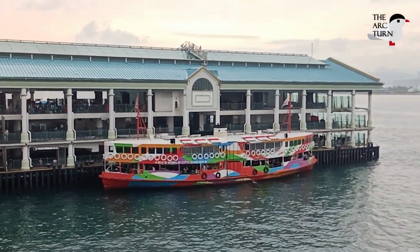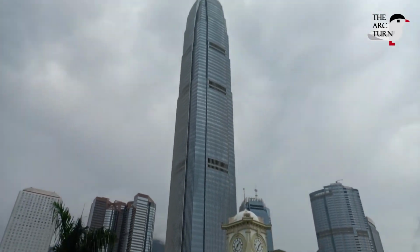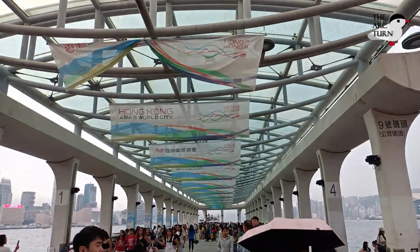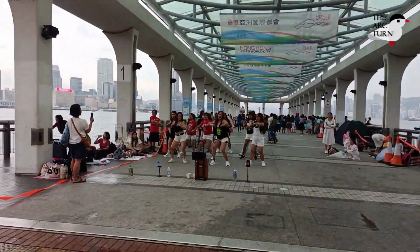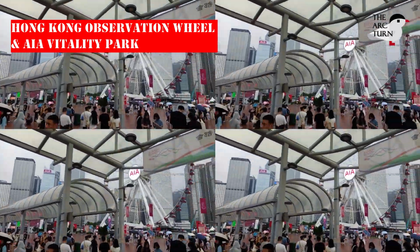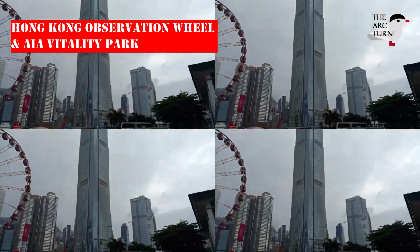After that, I went outside and started walking towards Causeway Bay. From Central Pier, you can probably walk 3 to 4 kilometers. It's a very pleasant area, and this particular segment near Central Pier is very famous. People were just relaxing, dancing, and this is where you will see the AIA Carnival circle, the wheel observatory deck, which is very famous.